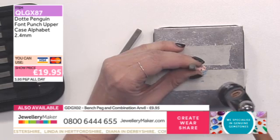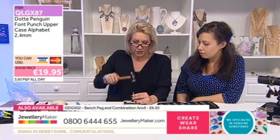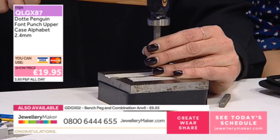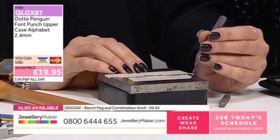I've got my hammer. We do still have the chase hammer. This is the literal hammer that we have on air for you today as well. So what you're going to try and do is one strong hit. Yeah, okay, so we'll see how it goes. Okay, so let's see how that has come off. Oh, okay, that is fun.